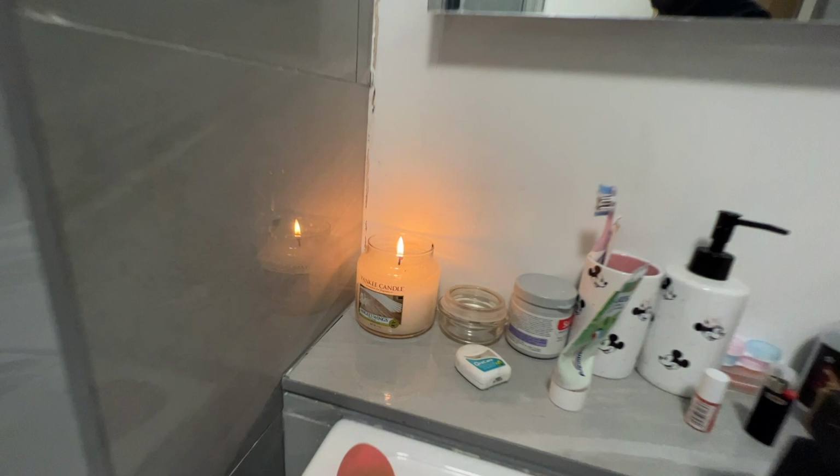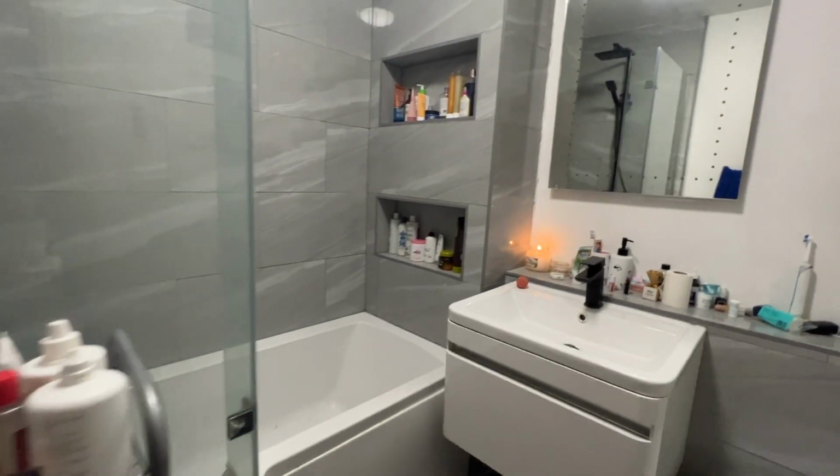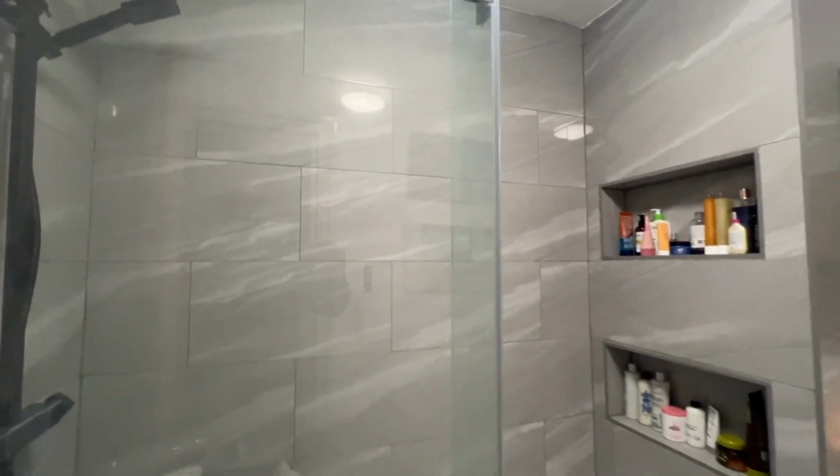The bathroom in this apartment is literally a stroke of genius. The color palette in here, the black shower, the vanity mirror. I could go on.